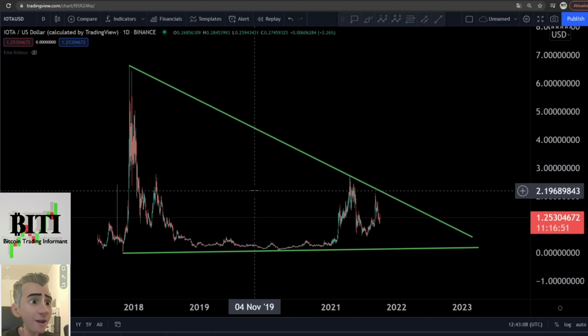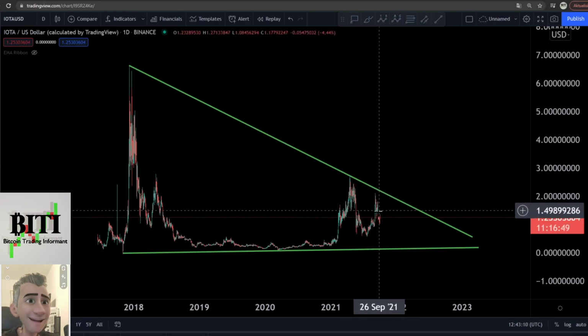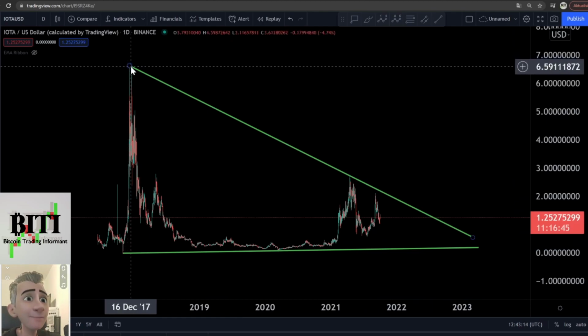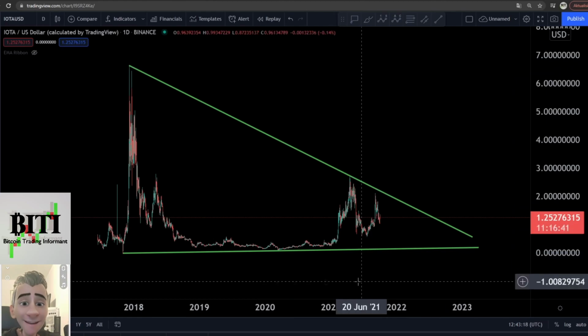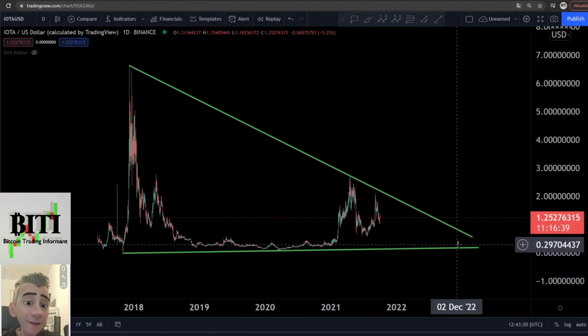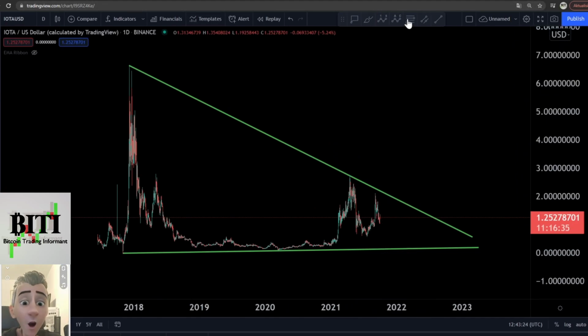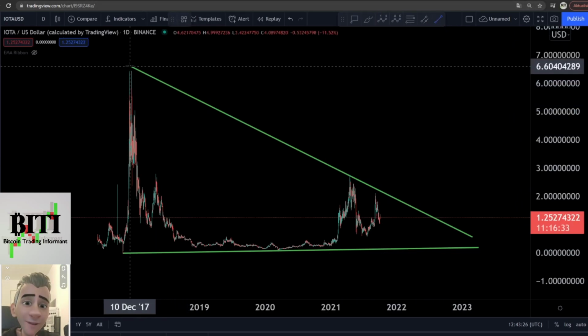So here we are. Watch this triangle, guys. This is the daily time frame. Every candle is 1 day. Here is the upside line of this triangle, and here on the downside is the downside line of the triangle. So guys, if we break out from this triangle to the upside, and I hope for that, we have a great target. I will show you.